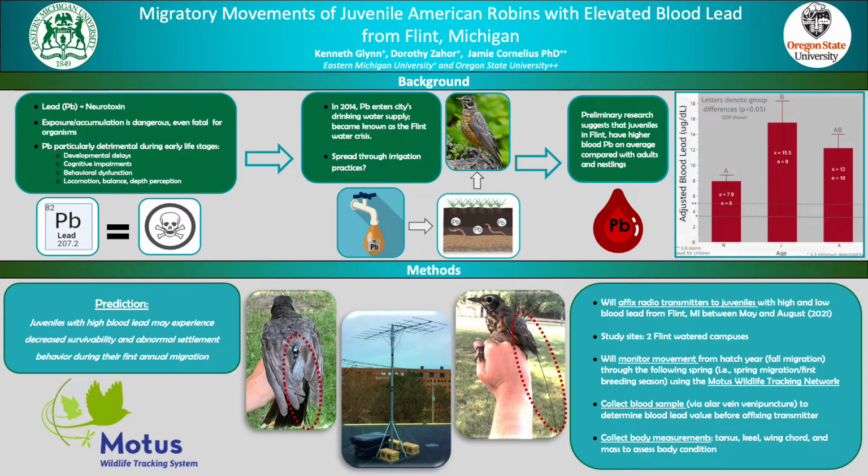Some of our preliminary research has suggested that juveniles in Flint have higher blood lead on average compared with their adult and nestling counterparts, as you can see from the graph on the right. So we have age on the x-axis, nestlings, juveniles, and adults, and blood lead on the y-axis.